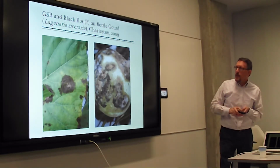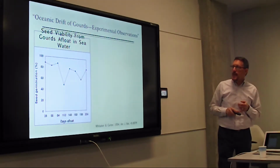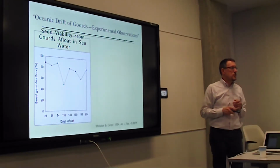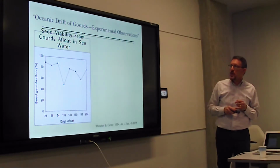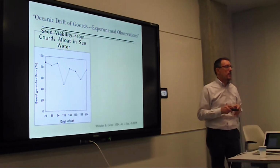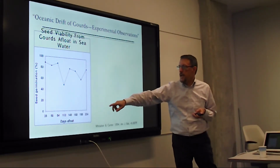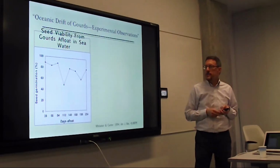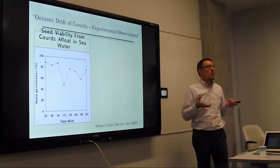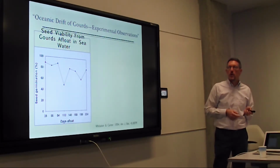fruit. And so, to sort of complete the story about movement by seed, I found this paper by Thomas Whitaker, who was one of the 20th century cucurbit botanists who looked at oceanic drift of gourds. And so he floated gourds in an enclosure in the Pacific Ocean out in California and left them there for up to 224 days and then germinated seeds from those gourds and found that really floating the gourds in seawater did not really reduce viability of the seeds that were in those fruits.